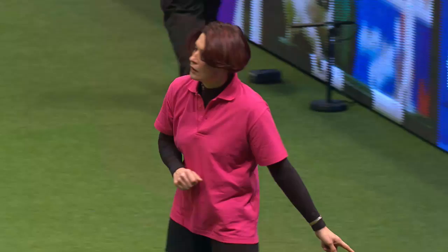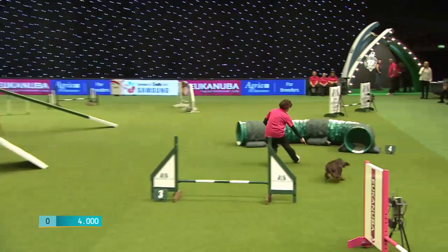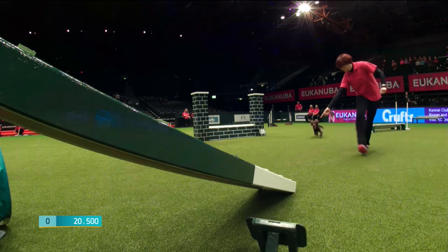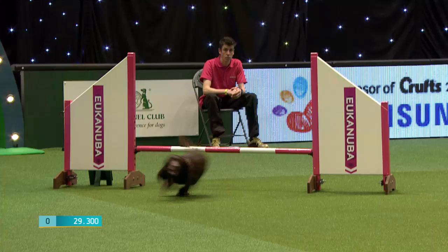So all our competitors are going to be looking to go fast and clear. They've already walked the course, so they already know the route. They need to get the touch points, the white bits on the A-frames. So across through the collapsible tunnel, round into the pipe tunnel. Turning right onto the dog walk, again must hit the white bits on each end. Gets that very nicely. So all the dogs you're seeing here have qualified to be here, and they did that back in August in 2014.